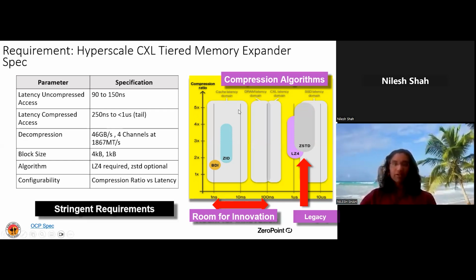Now, if you look at the right side, what you're looking at is a depiction of some of the key compression, decompression algorithms in the market out there today. On the x-axis is time to compress and decompress. And on the y-axis is the compression ratio, how much can you compress the data in terms of compression ratio factor.